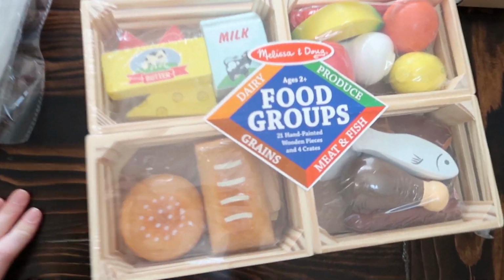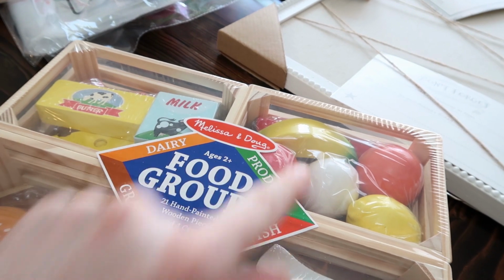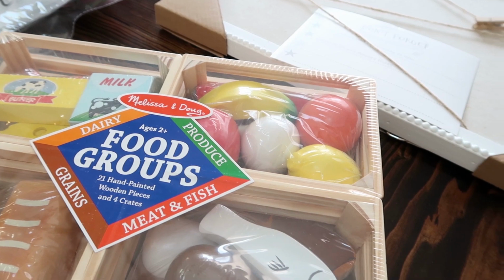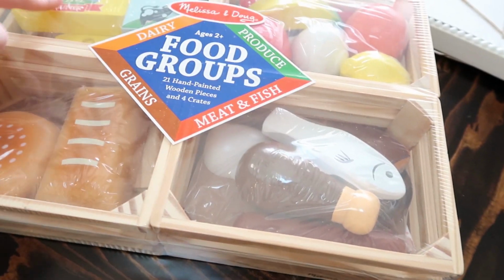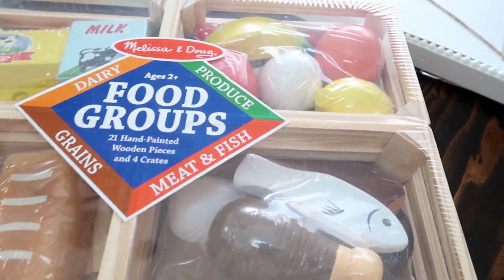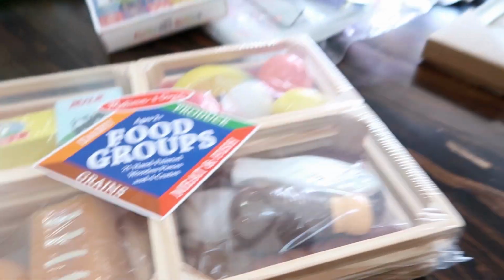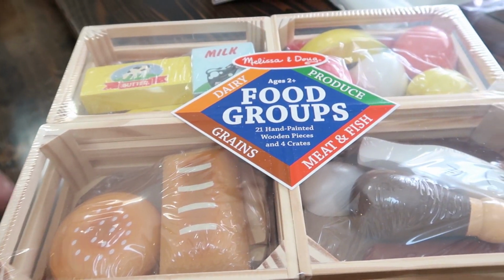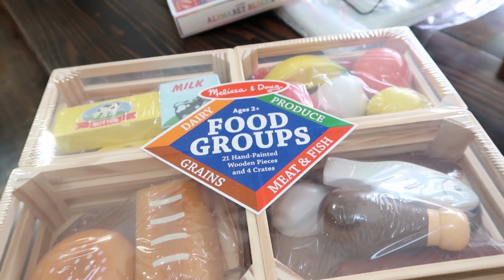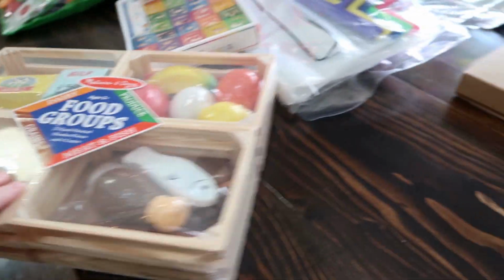I also got this, I spent $20 on this, but I have a lot of play food, but I really like this, especially for the grocery store, and we're learning about the different food groups right now. So I thought this would be a great resource to teach the different food groups, and I like that there's the little crates so I can put them on the shelves and they would stay organized, and they're wooden, so they'll be really high quality and last a long time. Because my other play food, I got rid of the plastic, I just have felt now, which I love, because if they put it in their mouth, I can just wash it in the washing machine, which I got from IKEA mainly, but these will be nice too.